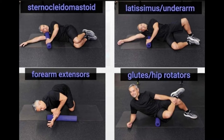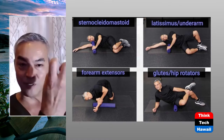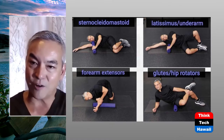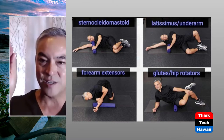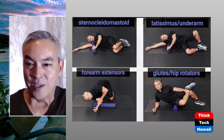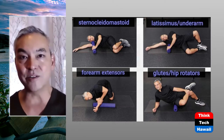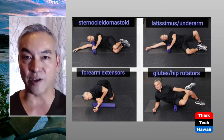And then on the bottom, we know lots of people who have arthritic hands and arthritic conditions. They can't close their hand, or they have Dupuytren's contracture. It's like a deformation of the palm. We use those areas on the forearm to free up the hands and improve their mobility and their strength as well. So as you can see, that's just a sample. The last one is we roll around the butt area. That has been used to help many, many people get rid of their sciatica.